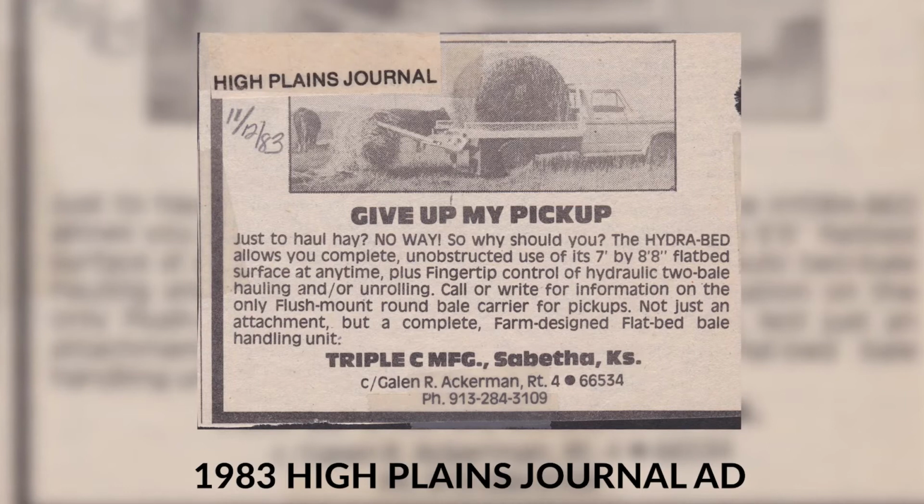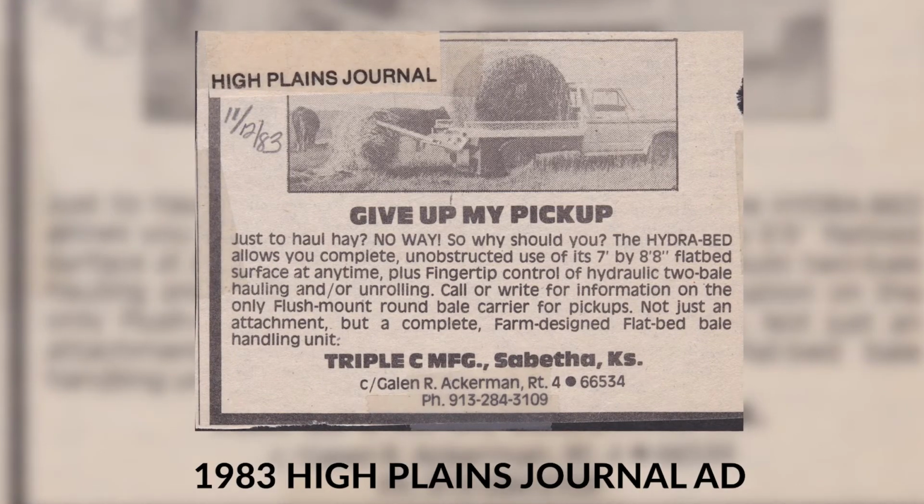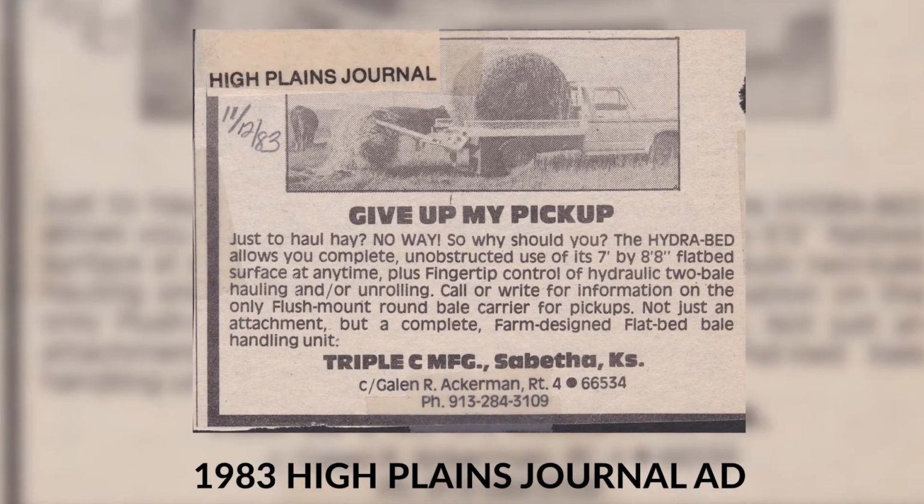We'd gone to round bales and didn't have a way to feed them outside of a tractor with a 3-point thing that we carried, so we'd go find a hill and run it off of a hill, and then we'd unroll it by hand. We were reading the High Plains Journal, and Dad said, "I wonder what that looks like." And then he called you, and I guess it's all history now.